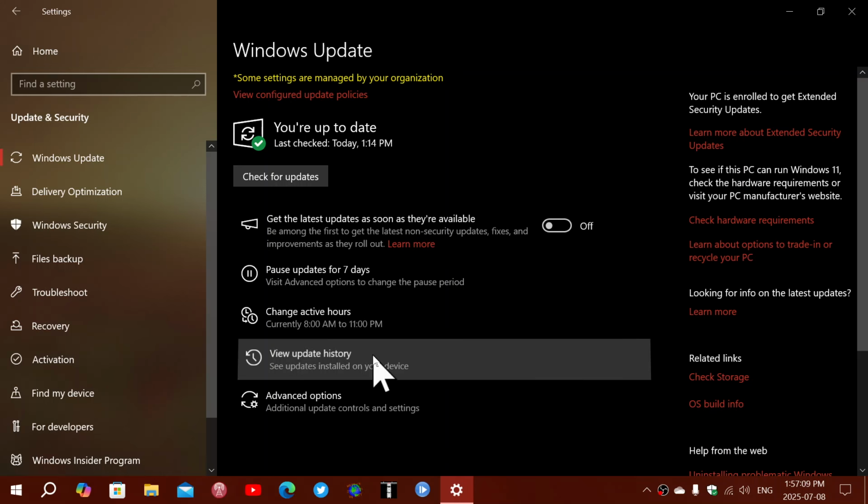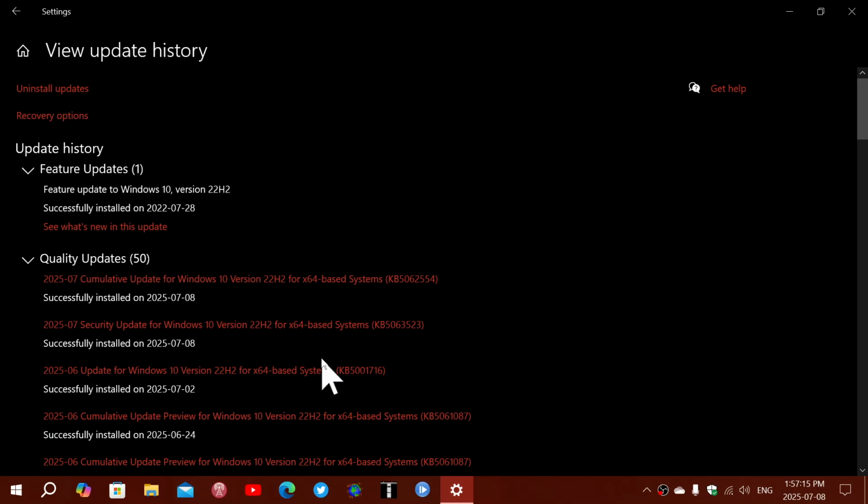In your update history, you will notice that it's possible that in early July you got, and I got it here on July 2nd, KB5001716. So what does that update do? First of all, it's not a cumulative update, so that's why it doesn't change your build number. What it does is modify the information that might pop up on your screen of different options.